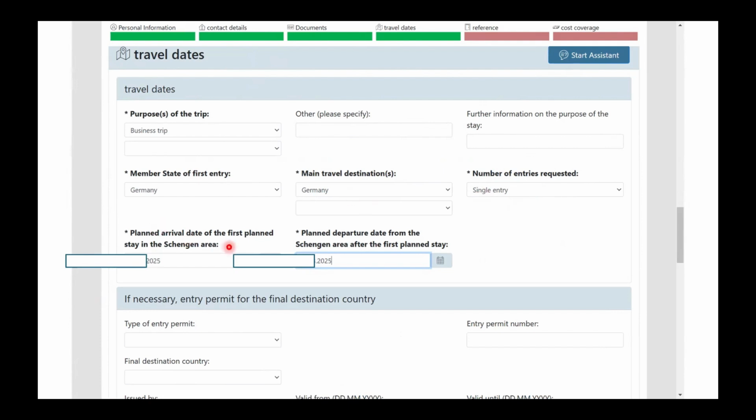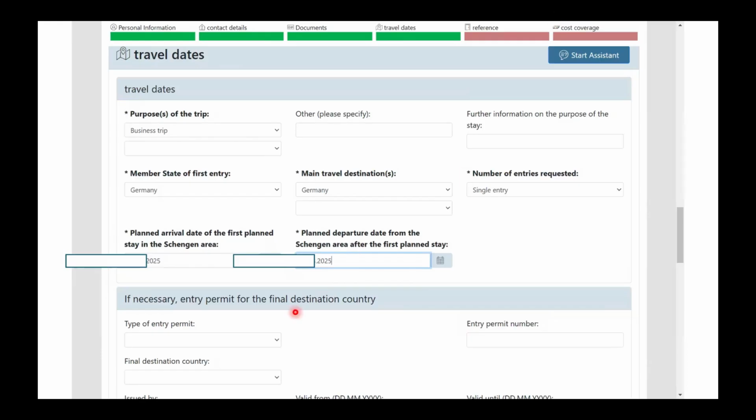And this is your planned arrival date and planned departure date. Now this is very important because Schengen visa asks you for a planned arrival and planned departure. So this is an estimated date ideally, right? But in case you are booking your flight or you are booking your hotel, please enter those dates which are required, where you are actually traveling for those flight tickets. If you need an entry permit for the destination country and you have an entry permit already, then you can enter that entry permit number.